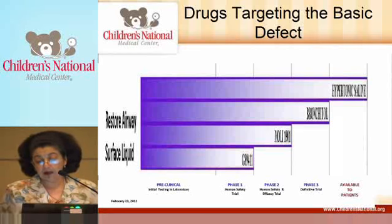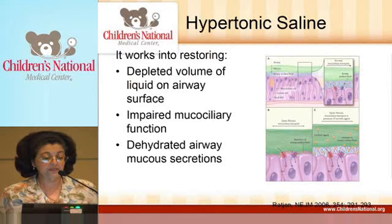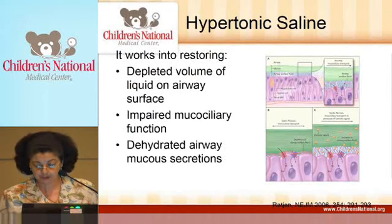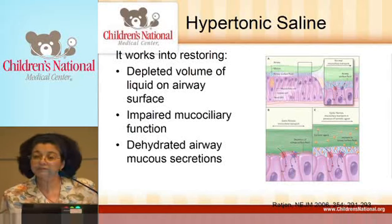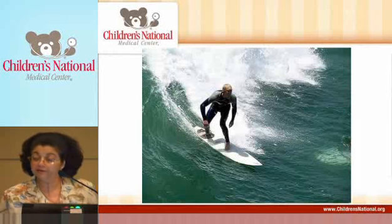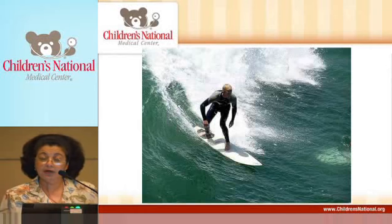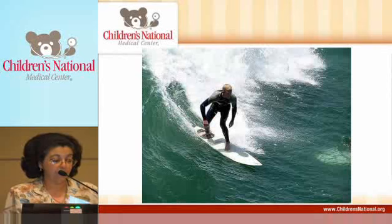FDA. Hypertonic saline is another very interesting one. Again, what it does is it restores this depleted volume of liquid on the airway surface and helps to restore ciliary function and rehydrate the secretions. How this drug was developed was because kids who surfed, again in Australia, noticed that they felt a lot better during the surfing season. And so really what they were doing was they were inhaling all this salty air.